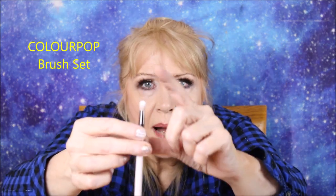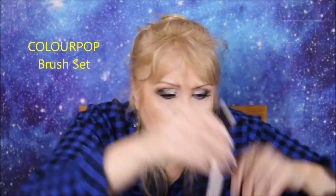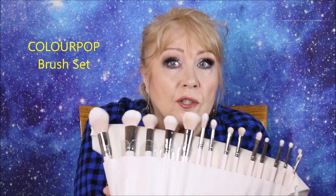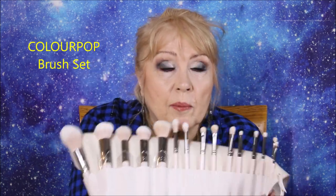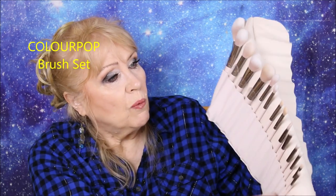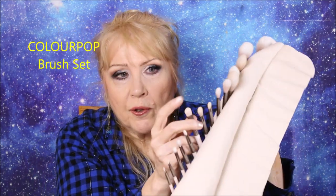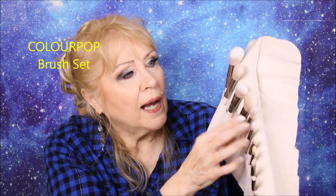It looks like a top of a pencil eraser. That's my favorite shape. And this particular set has so many of everything. I mean, you don't need other brushes. If you get this set, you won't need to buy any other brushes. It's absolutely wonderful. You can use some of these too. I think you could use this one really for your concealer. You've got highlight brushes, blush brushes, powder brushes.